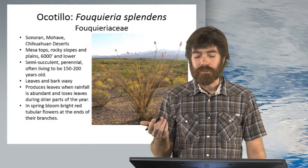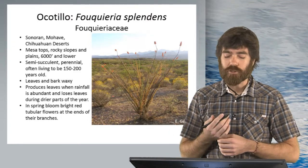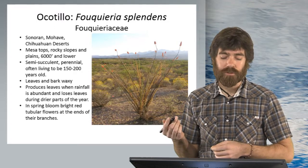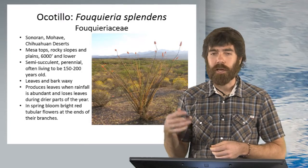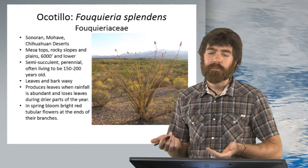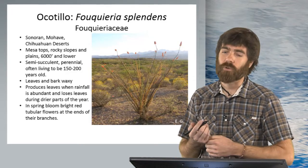So starting with Ocotillo, this is in the same genus as the boojum tree, Fouquieria columnaris. The Ocotillo can be found in the three southern North American deserts. You can find it on rocky slopes, limestone in higher elevations, and granite in the lower elevations. It has a woody stem and succulent leaves and can often be a couple hundred years old.